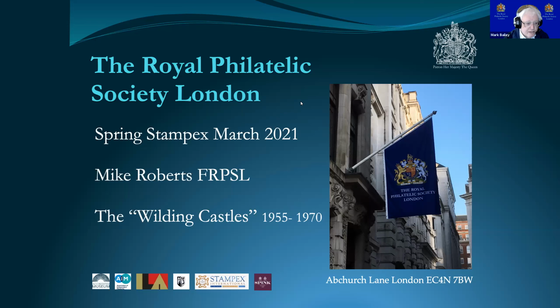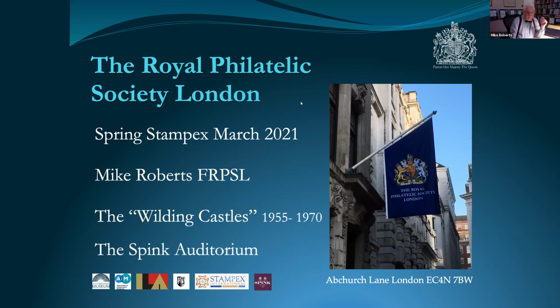This afternoon's presentation is on the subject of the Wilding Castles 1955 through 1970. And I'm delighted to welcome my colleague Mike Roberts, who's a Vice President of the Royal and indeed a Fellow of the Society, who's going to tell us all about these stamps. So Mike, over to you. Thank you, Mark.